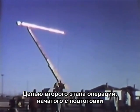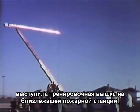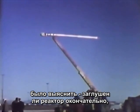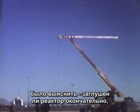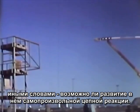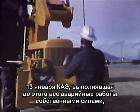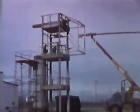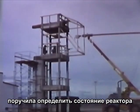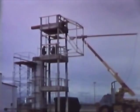Starting with a mock-up of the reactor building at a nearby fire station training tower, phase 2 of the SL-1 accident operations concentrated on determining if the reactor was in fact nuclearly safe. That is, that it would not undergo another chain reaction. Up to this point, emergency operations had been carried out by the AEC. On January 13th, the responsibility for determining the condition of the reactor was turned over to the operating contractor.